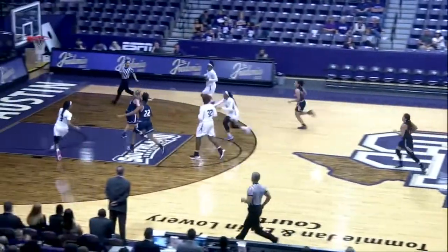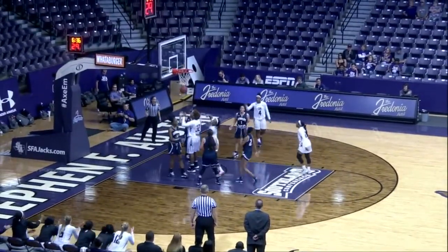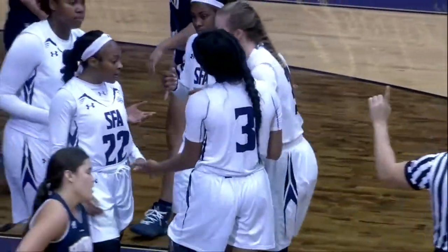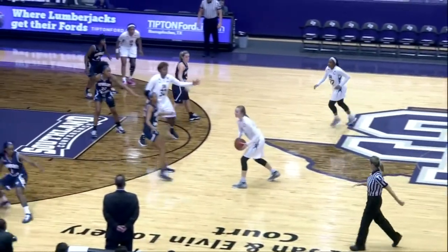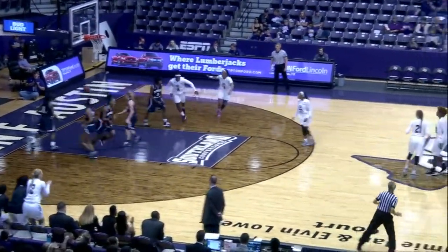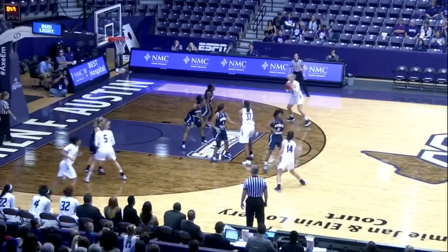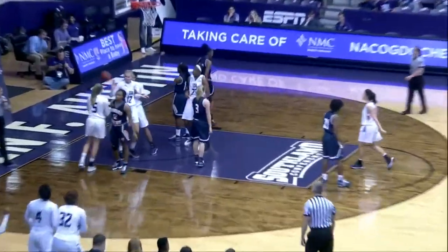Floater no good. Rebounded by Taylor Jackson. Jackson, nice bounce pass. Threaded the needle there to Hayes. Hayes misses her first shot. Got the offensive rebound. Second chance, well, third chance goes. Lady Jack ball, nice pass from Parker into the paint to Harris. Harris, the reverse layup. She's at the free throw line now to Fisker. Fisker driving in, and she gets that shot to fall.